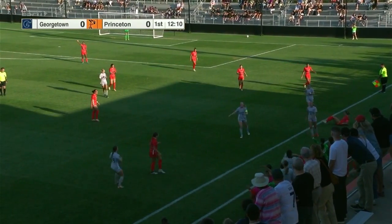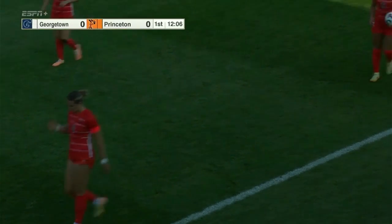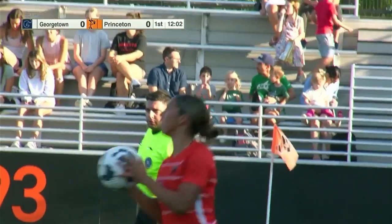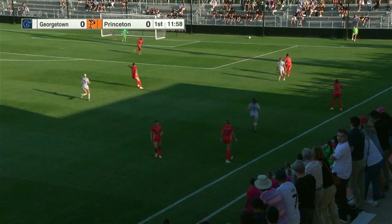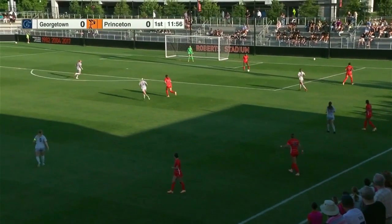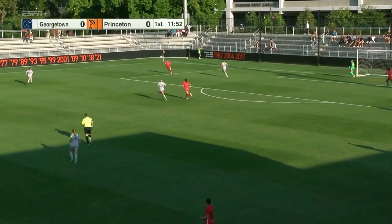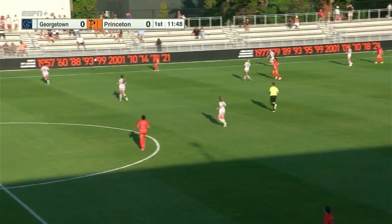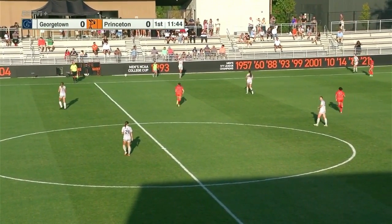McNabb on the double team, and the Tigers win that. Boy, what a play by McNabb to get her foot on it off a gray jersey and out. Yeah, shielded her body at the last second. That good footwork. Feel like the Tigers need to win more of those 50-50s. But I tell you what, though, the score is still 0-0. I mean, this kind of resembles how the South Carolina game felt for the Hoyas in their last game, right?